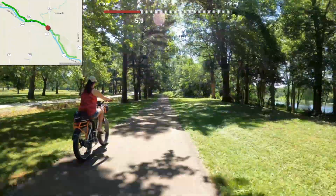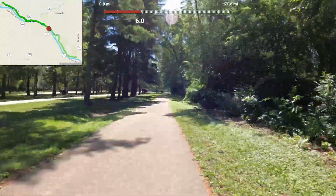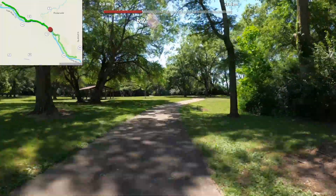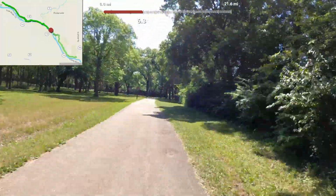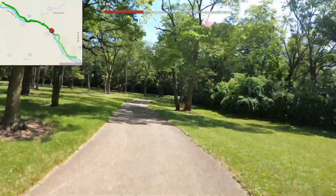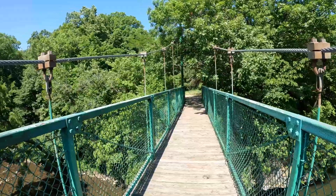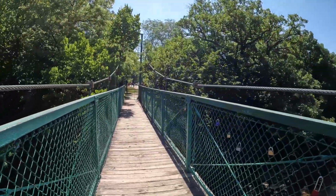The state park's trail system stretches for miles along both sides of the Kankakee River. Hiking, biking, and cross-country ski trails are on the river's north side, while horse and snowmobile trails can be found on the south end. The park also has a 12-mile equestrian trail, which is open April 1st through Halloween. There are plenty of places to stop and look around on this trail. There's plenty of restrooms, and there's a really cool suspension bridge that's almost 100 years old that's worth checking out.